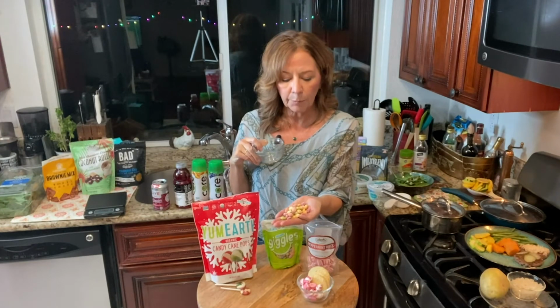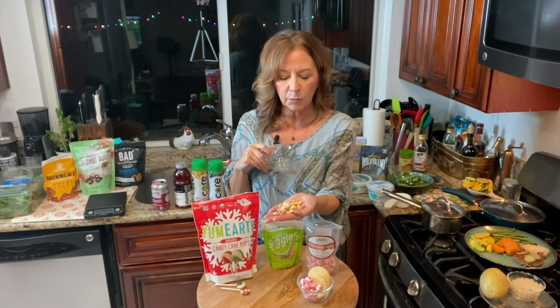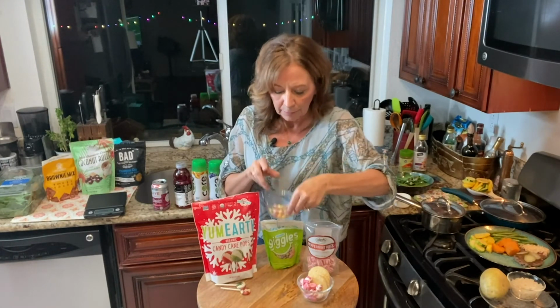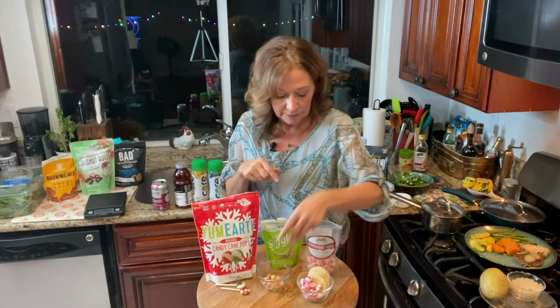So if you're trying to help your child be able to have a little bit of sweets, you might split that in 2 and say you can have one now and the other half later, something like that. But they taste great, and kids will like these.